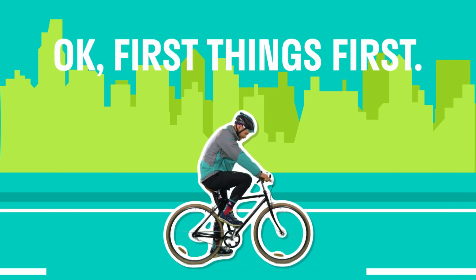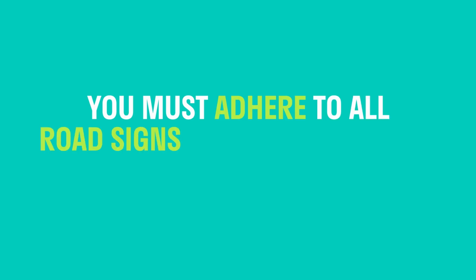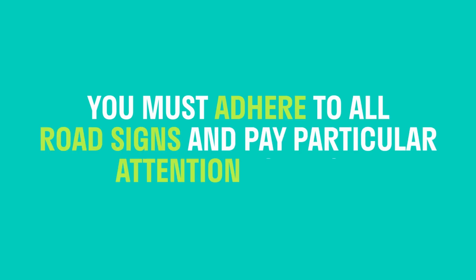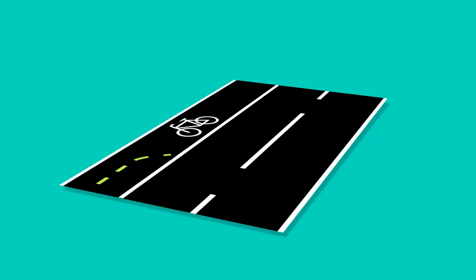Okay, first things first, signs, crossings, and positioning. You must adhere to all road signs and pay particular attention to these. Stop, one way, no entry, no U-turn. And also remember, you cannot overtake on a solid white line.